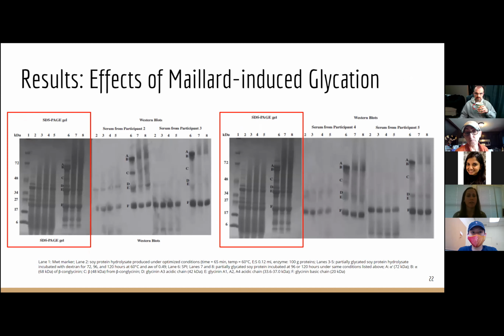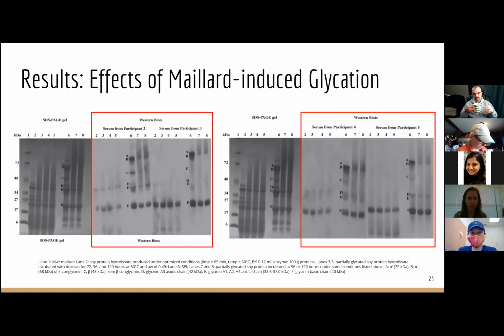So from this, we see evidence of glycation of the beta-conglycinin subunits. And then compared with glycinin, we see that the beta-conglycinin subunits more readily participated in Maillard-induced glycation using dextran. Looking at the Western blots, they showed that the partially glycated hydrolysates showed less immunoreactivity than the partially glycated protein isolates. So immunoreactivity of beta-conglycinin was not necessarily seen in all of the blots with the hydrolysates.